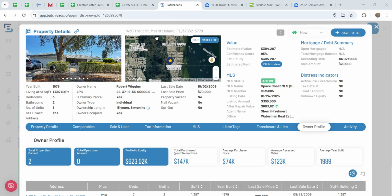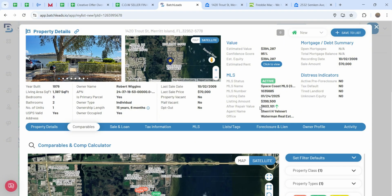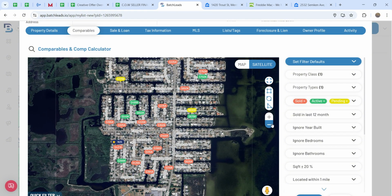Now, moving forward, I want to bring this property into one of those sites like Batch Leads. And you first off want to get a rough idea of what the ARV for the property is going to be, the after repair value. Batch Leads gives me a 603 after repair value. Personally, I don't think that is completely correct. I think it's a little bit lower.